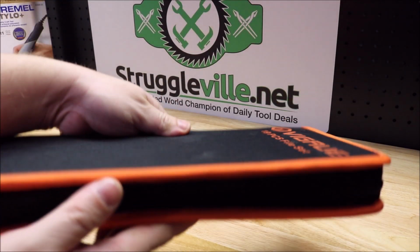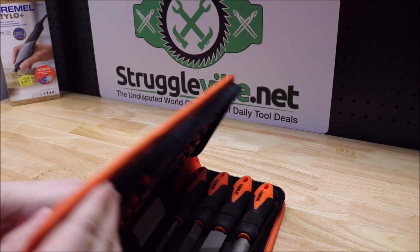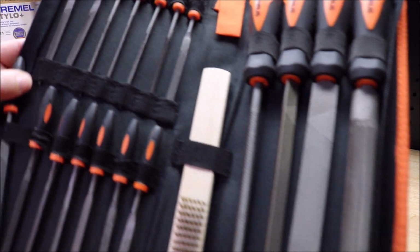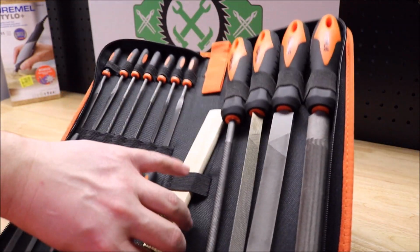I really like the case that it came in, a little zip-up case. Real sturdy and handy. See, it's a 19-piece file set. As we open it up, bam, look at all them. All sorts of files and different sizes, all in little elastic holders. Now obviously I'm just opening it up, and you even got a little wire brush that they snuck in the middle.